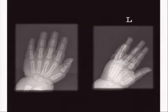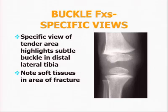So here's another example. This is a little child who fell, landed on their fingers, and if you look real closely, there's a buckle fracture here and a buckle fracture there. You don't see it very well on the AP view. So again, if you miss a buckle fracture, is it any big deal? No, but again, I know in the emergency department, and for those in the offices or clinics or urgent care center, wherever you work, you don't want to miss anything. We all pride ourselves in catching everything all the time, obviously. So again, you want to get specific views.